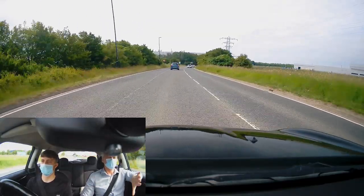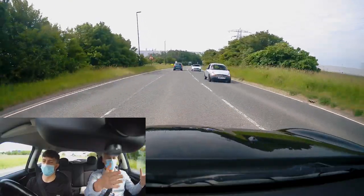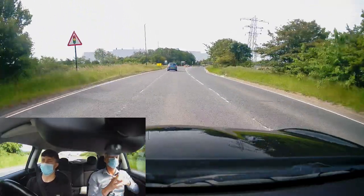It's a dotted line, so it's a separate road off. Had it been lane dividers, you would have been in the left lane.